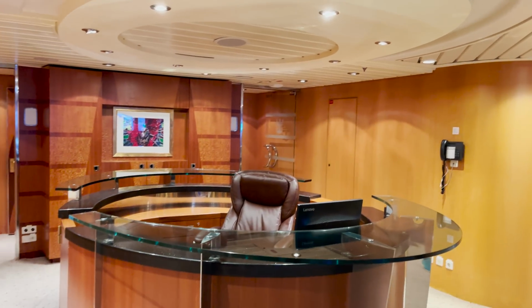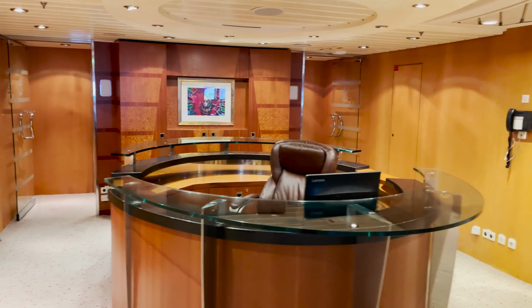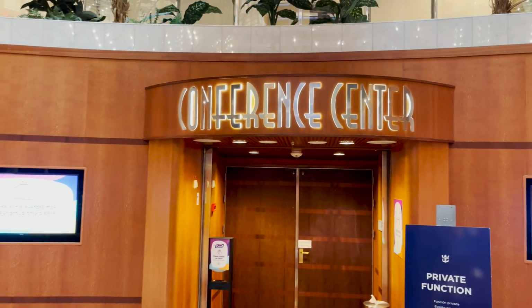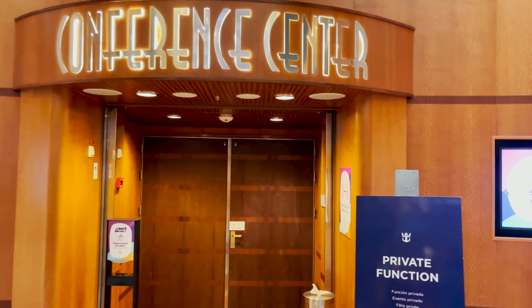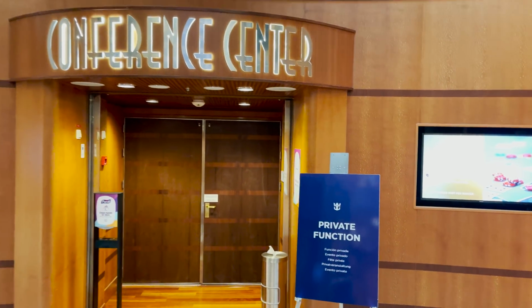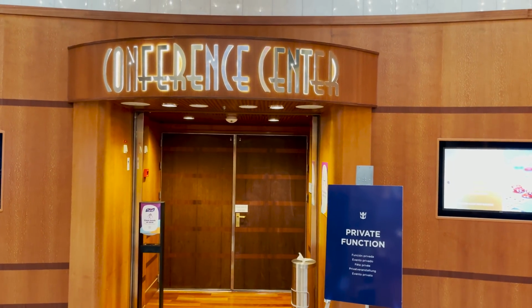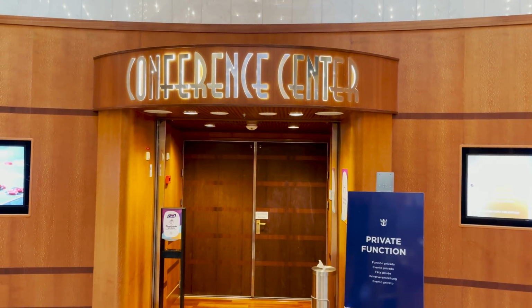You do have a desk here. Sometimes there will be a receptionist of some kind. They can assist you with things that you need there, and then we'll turn around and find the actual entrance to the conference center, which is currently closed as they are having a private function. That is the purpose of the conference center. I have seen conference centers on every Royal Caribbean ship I have cruised on. They pretty much look all exactly the same.